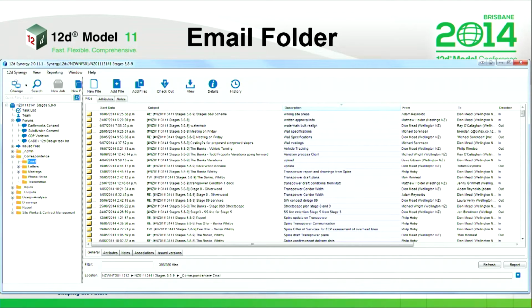This is just an example of our email folder. Can't really see the description column there, but it's just examples of some keywords.